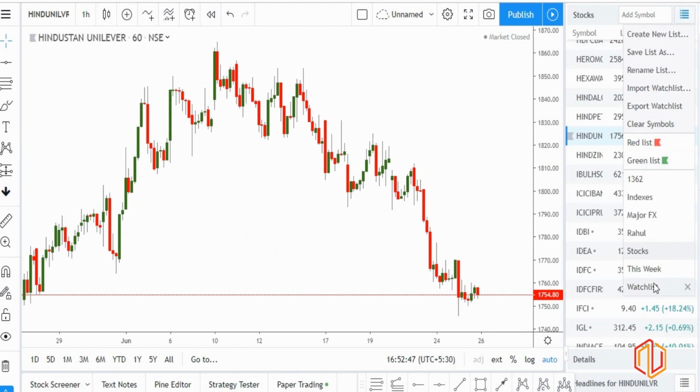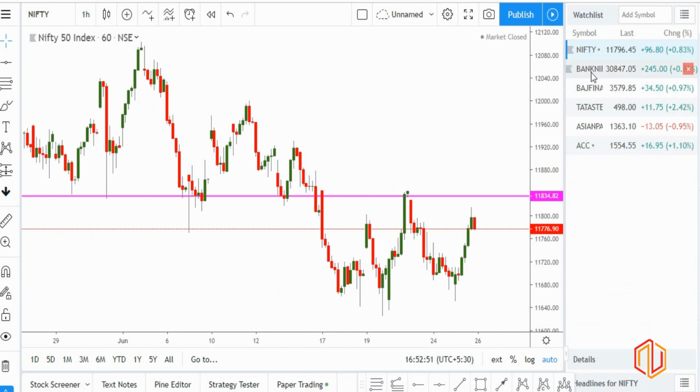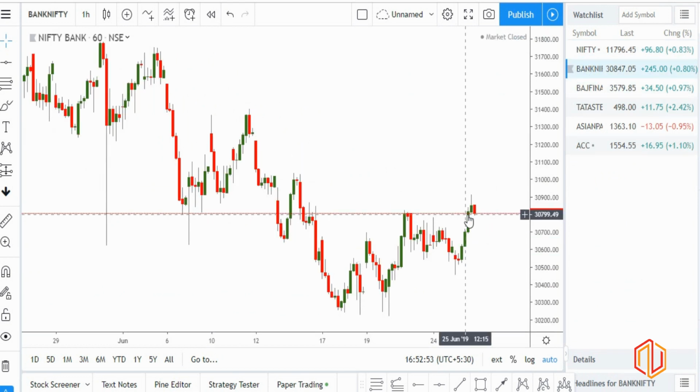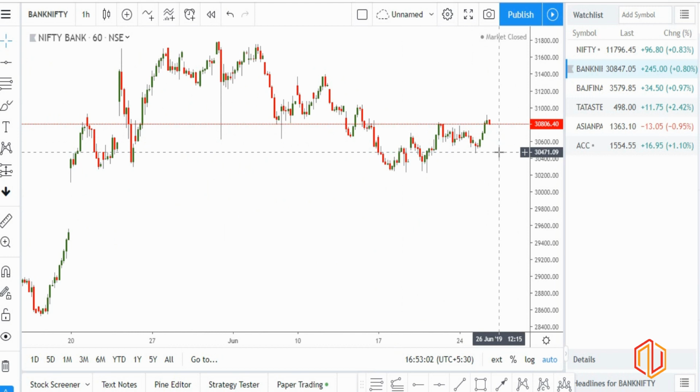Now going back to our usual list, Nifty we already discussed. A similar view on Bank Nifty again. You can see exactly the same kind of movement that happened here. So again, at this resistance, we can expect downward movement tomorrow. But remember, the stop loss will be just above this hourly high.